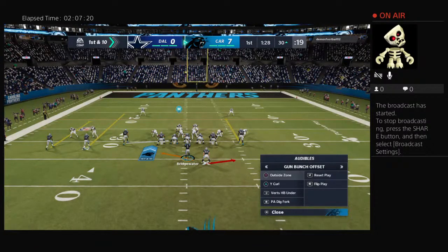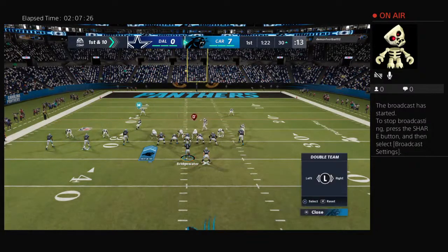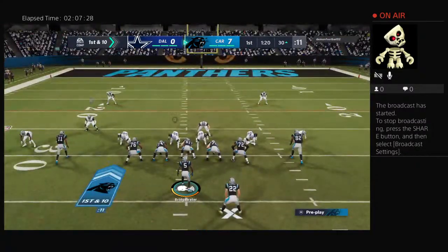Switch it. Come on, switch it. Shoot. All right, ball up. 25. Check. Lucky.